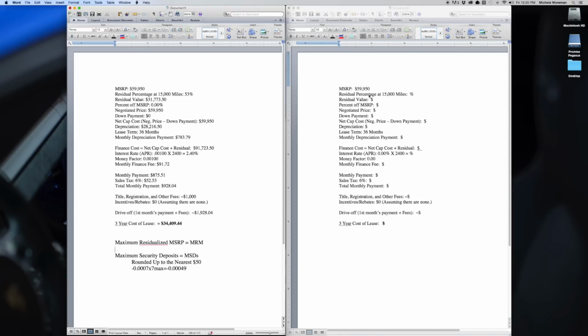So basically what we're doing here when we're leasing is the leasing company or the bank is paying $59,950 for the car. So they're paying cash for the car. You're using their money for the time that you're driving it. So in essence, you are sort of renting the car, but you're on the hook for it. So technically you're an owner, but you're beholden to a lien holder, very similar to if you financed it.